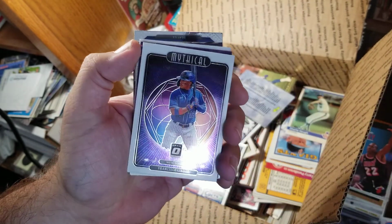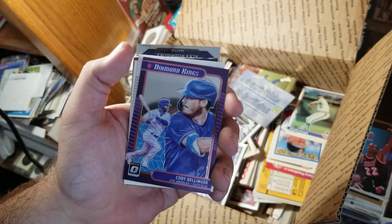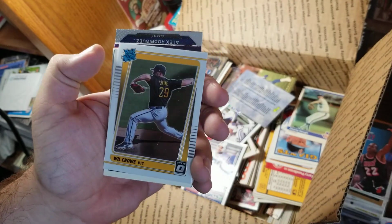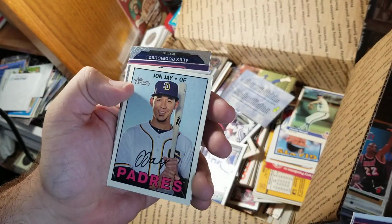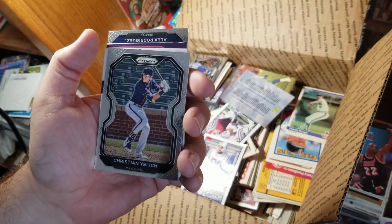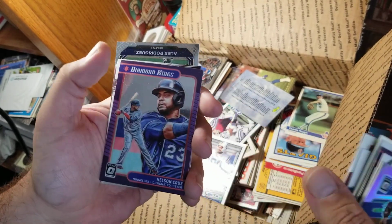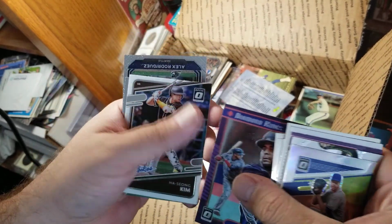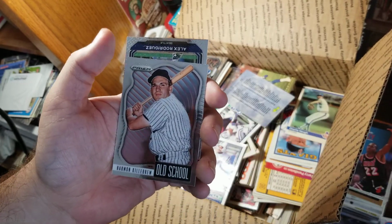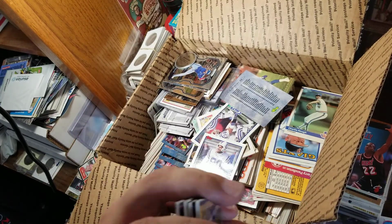Then a Francisco Lindor Mythical. Diamond King Cody Bellinger. Will Crow Rated Rookie. John Jay, and that's the first card I've seen with some damage in here because of it being loose. We've got a Yelich Prism, George Springer, Ketel Marte. Here's a Nelson Cruz Diamond King, Hyesung Kim Rookie, Harmon Killebrew, and then A-Rod.